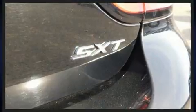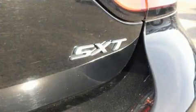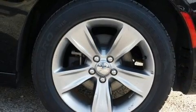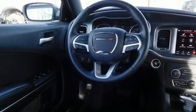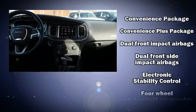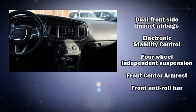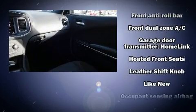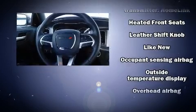All of the following features are included: variably intermittent wipers, a built-in garage door transmitter, a trip computer, an outside temperature display, heated seats, front fog lights, and a split folding rear seat. Curtain airbags combine with standard stability control in creating a comprehensive safety network.